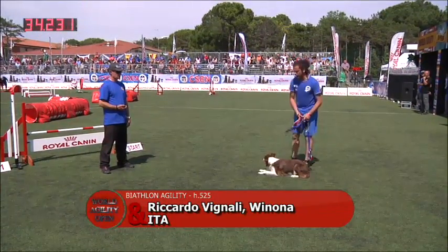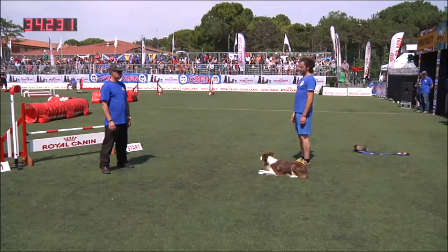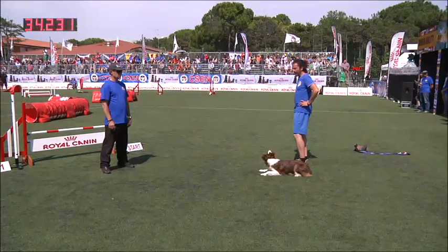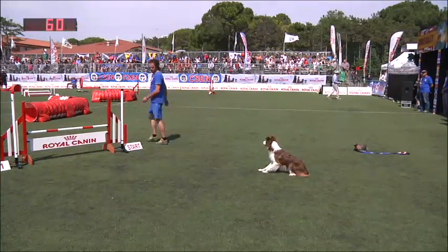And the Italians are getting rowdy as they should. This is their home turf after all. They've hosted us so well for 3 days. Now to see one of their own on the field here, how exciting. This will be Riccardo Vignali and Winona from Italy.